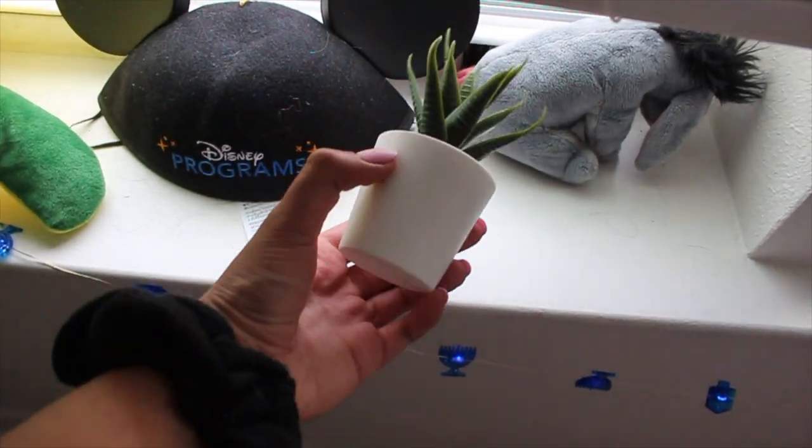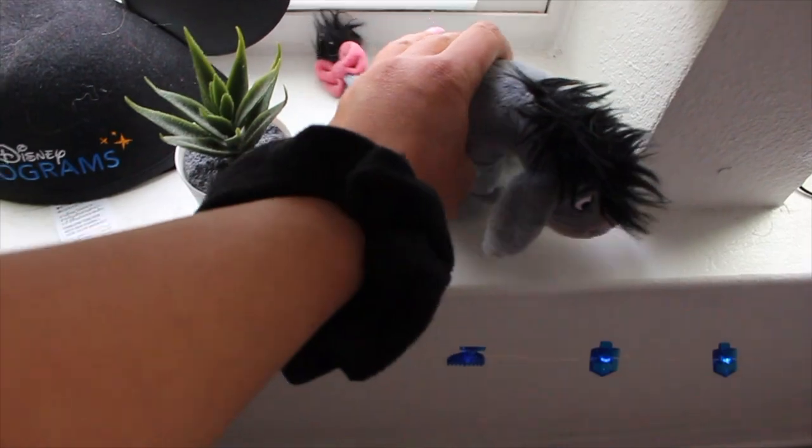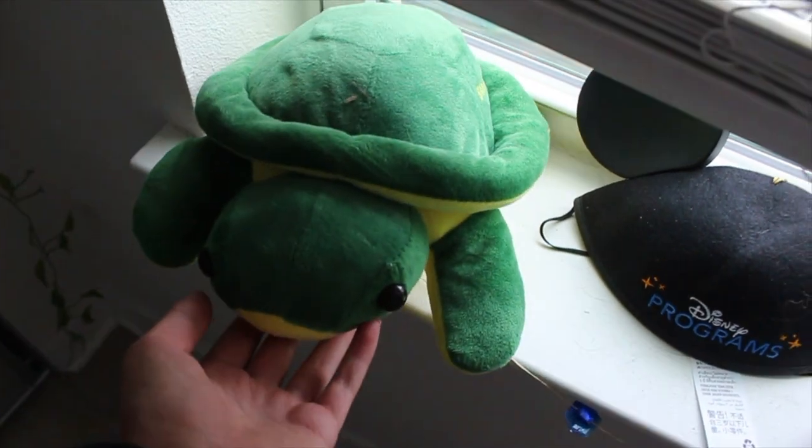Another little plant. I think this was from Dollar Tree or Five Below. And then I got my Eeyore. He's so cute. He's one of my favorite characters. And then I got this little turtle. His name is Franklin. So that is pretty much my window section.